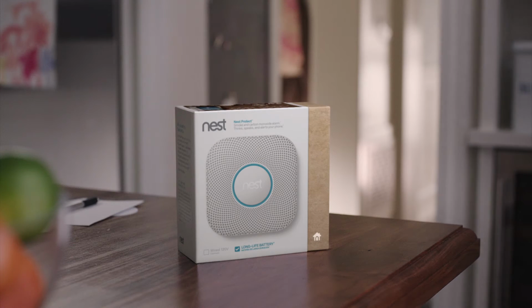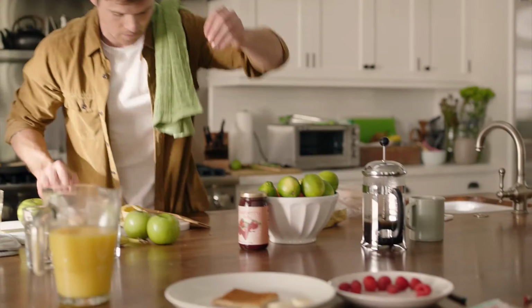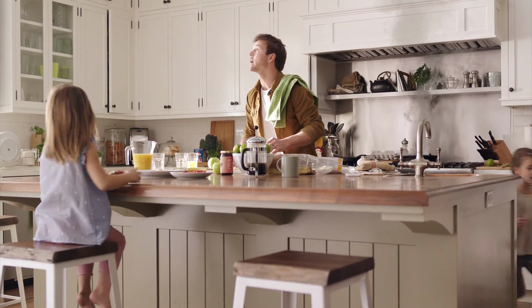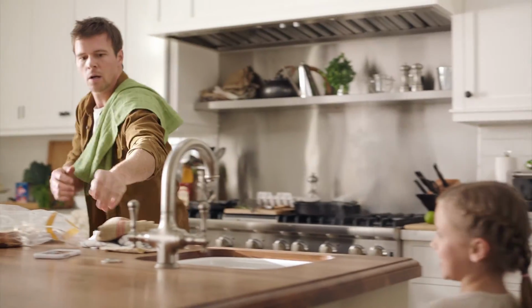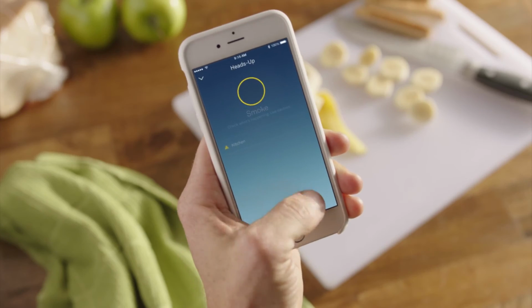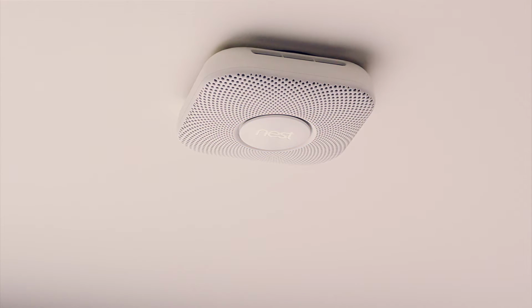Meet Nest Protect. It's designed with advanced technology to sense smoke and carbon monoxide. Can give you an early warning before an alarm. Heads up, there's smoke in the kitchen. And if you know everything's okay, you don't have to run around trying to quiet it down. Just hush it from your phone. Smoke alarm silenced.